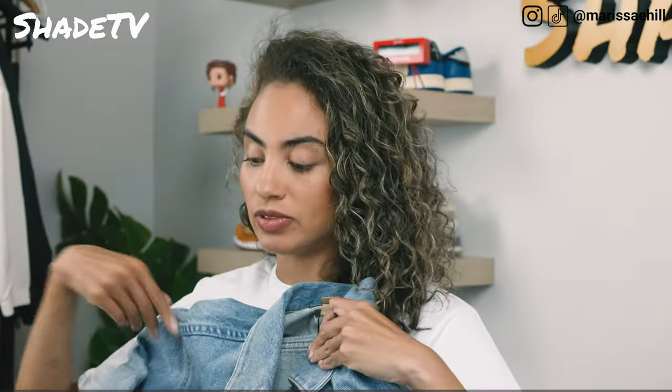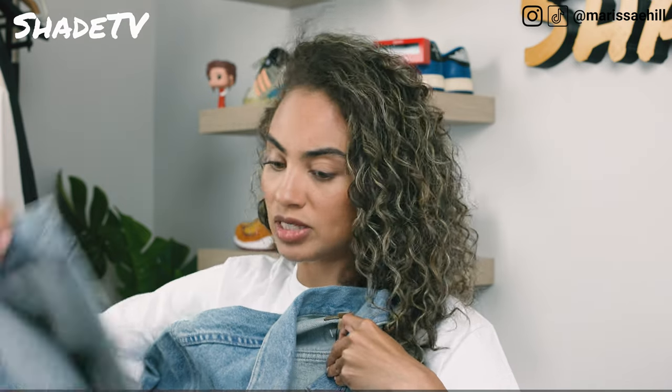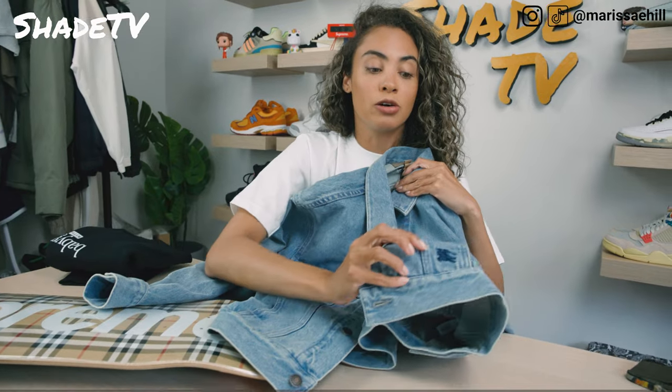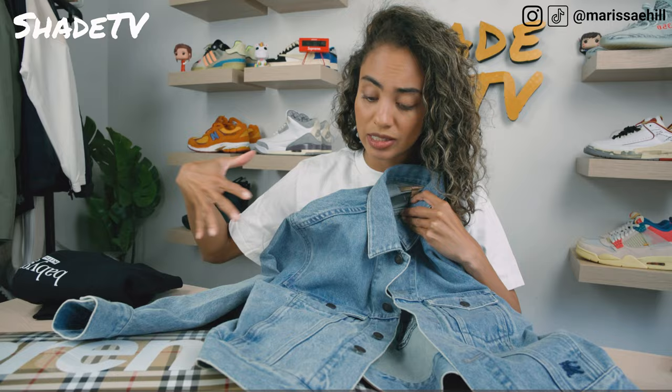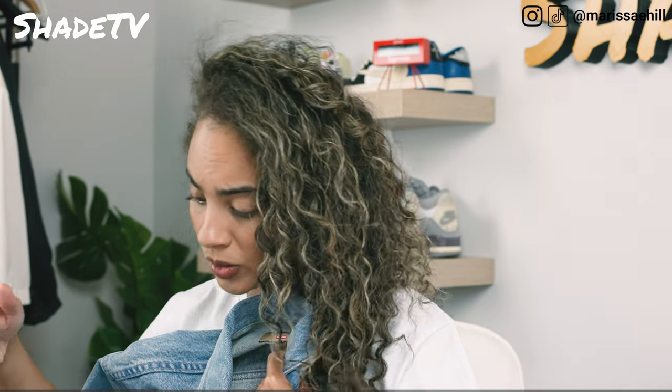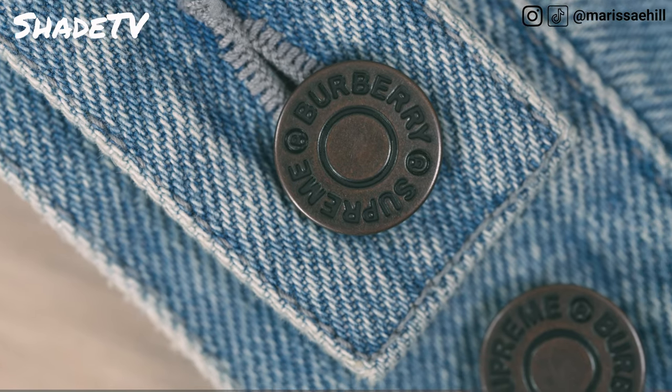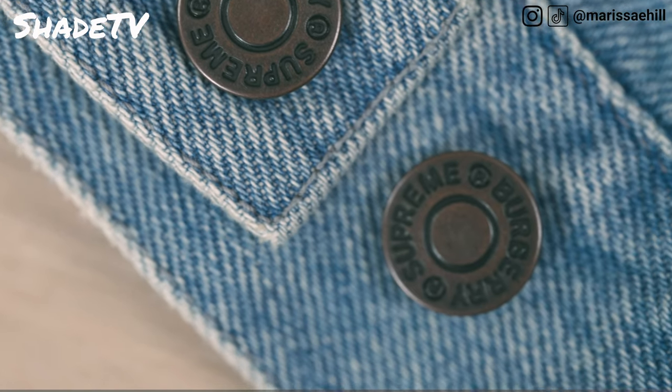So let's go to the front of the jacket. So no pops of detail embroidered wise, like you see on the back, but we do have the Burberry logo that actually pops down below right there, which is nice and subtle. I do love that they left the front of this kind of clean, but definitely this is something that is seasonless. You can wear this all year round. And we also have the Burberry Supreme buttons, which pop quite nicely as well. Just a nice subtle detail there.